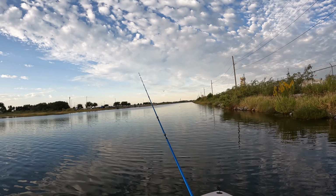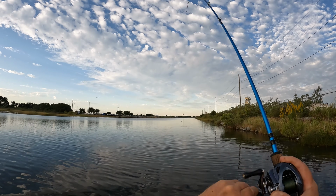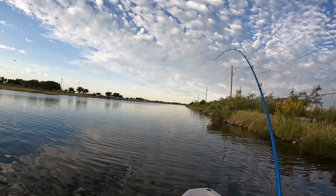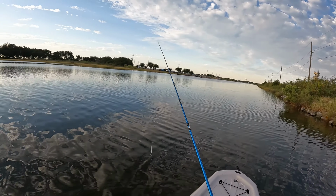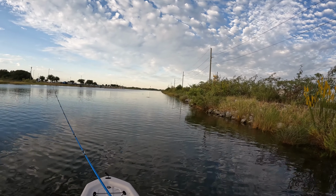Oh, he's on. There we go. First fish of the morning. I mean, that one locked on. Feels like it could be decent. Oh yeah, come on. Oh, lost it. Came off. No clue what that was. I want to say it was a big flounder.